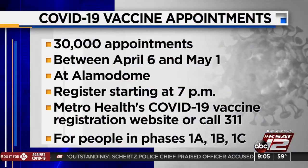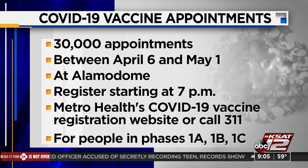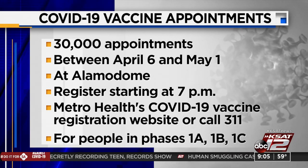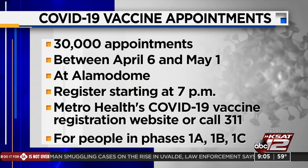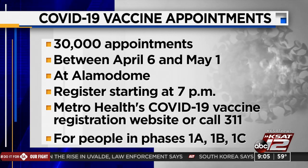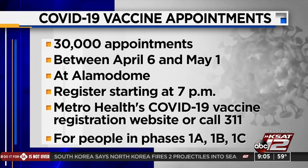More COVID-19 vaccine appointments are about to become available right here in Bexar County. And even though Texas is expanding vaccine eligibility to all adults on Monday, San Antonio Mayor Ron Nirenberg says these appointments are still only for teachers, healthcare workers, and people 50 and older, and people 16 and older with chronic health conditions. So Metro Health is opening 30,000 slots for people needing their first dose. The appointments are between April 6th and May 1st at the Alamo Dome. You can register online starting at 7 o'clock tonight on Metro Health's COVID-19 vaccine registration website. People without internet access can call 311 during regular business hours to make an appointment.